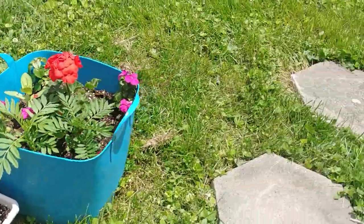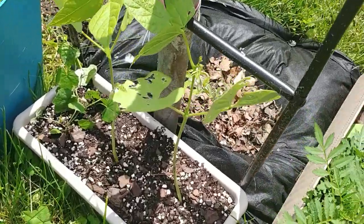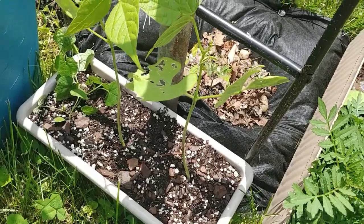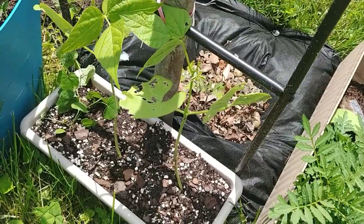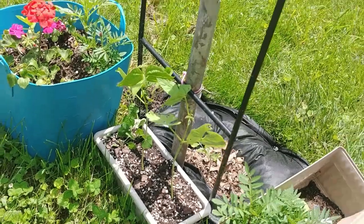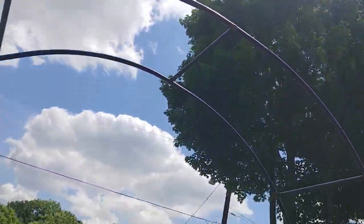And then I also planted some more cucamelons on this side, and then some tender green beans going up the trellis. So I want to plant some other stuff, like asparagus beans, or yard long beans, something that's really long that can trellis really good. So I'm thinking about that as well. This is a beautiful trellis.